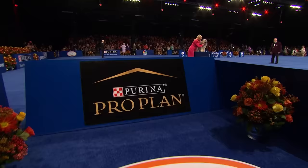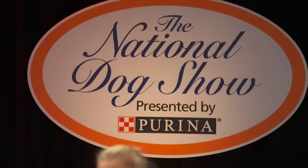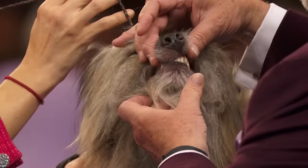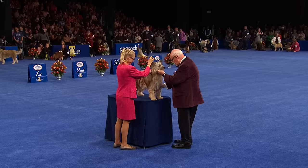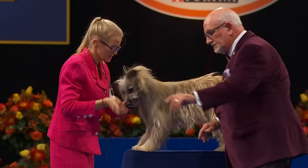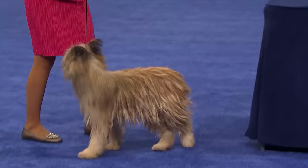The Pyrenean Shepherd has herded sheep in the Pyrenees Mountains of southern France for centuries. He has a terrific disposition and is a superb canine athlete who excels at agility and other dog sports. Pyrenean Shepherd.